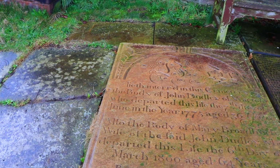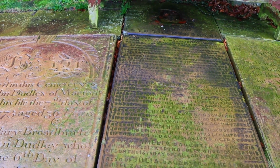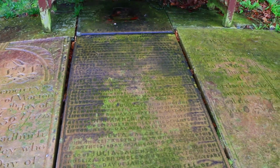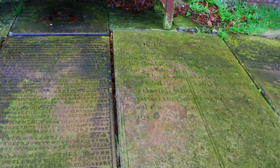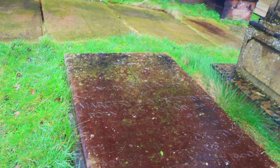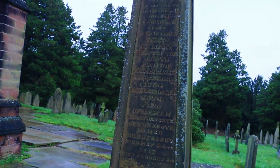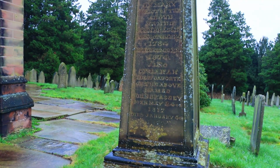1775, a 36-year-old, really elaborate grave. And so much writing on this you can't really read it. Another elaborate one. You have to be careful on these because you can soon slip on them. Can't quite make out the dates on some of them. It's a 1961. And we have a big one here. 1849, 1784.